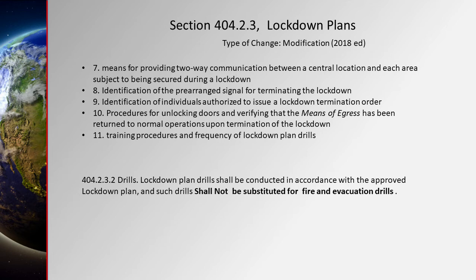It needs to be available to the fire code official for review. So every time they make that change, they should be submitting a copy of the lockdown plan to the fire code official to be reviewed. And once again, you're ensuring that it meets the requirements of the IFC for means of egress and for accessibility.